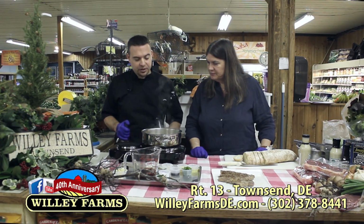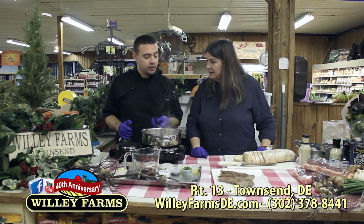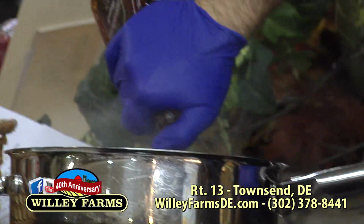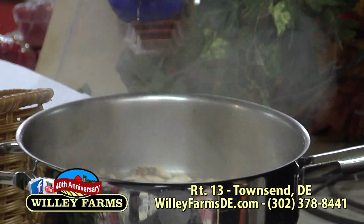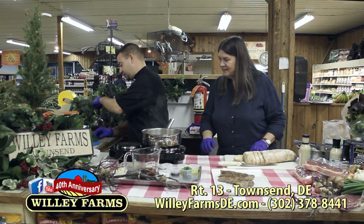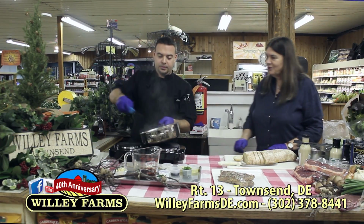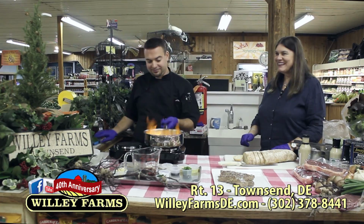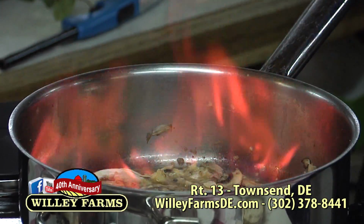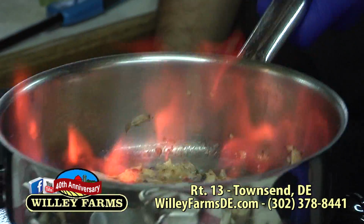All right, awesome. So we're going to make sure we remove the pan from the heat source when we do this, and you might want to stand back a little bit. You hear that sound? That sound lets you know that we're starting to deglaze and get the goodness off the bottom of that pan. And then we're going to flambe it.